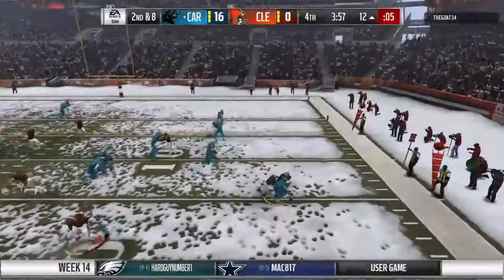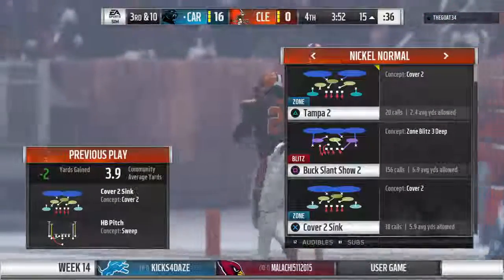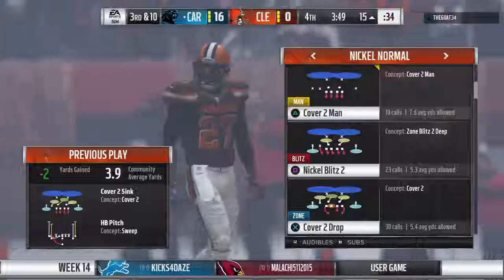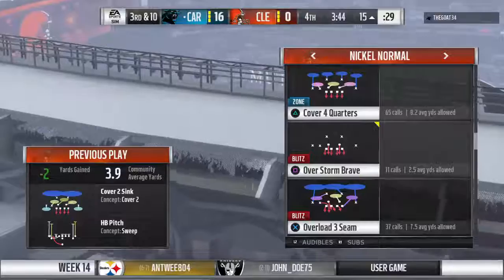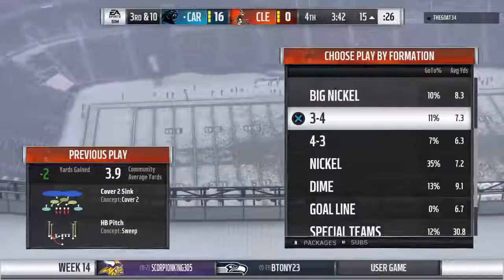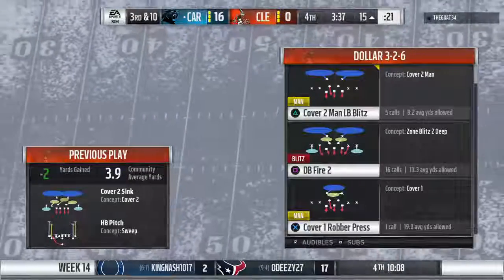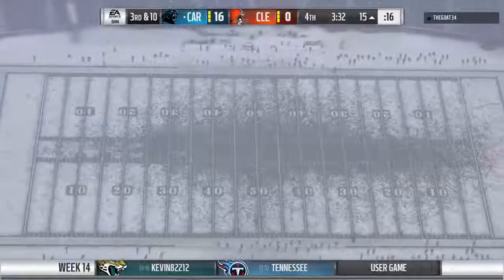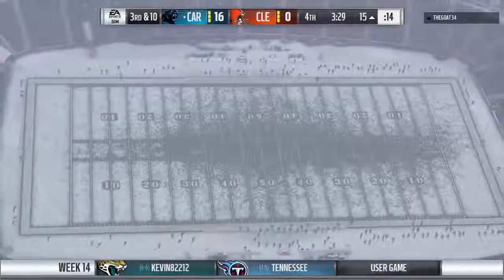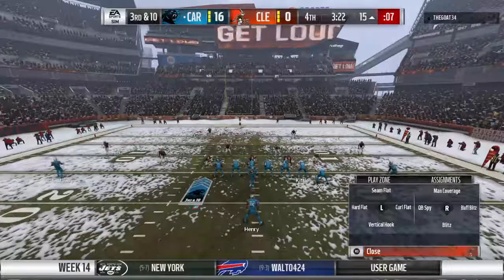The pitch to Henry. And maybe a measure of revenge there. He's had his way in this one, but this time they get him behind the line. He lost 2 there, and it's 3rd down. The Panthers on 3rd down. They've been very good, 5 for 7 thus far. This is 3rd and 10.